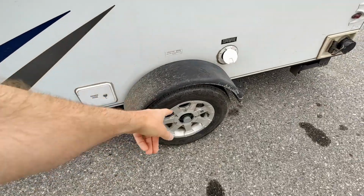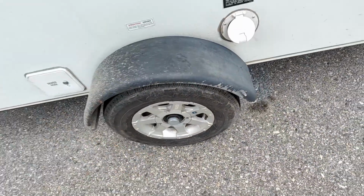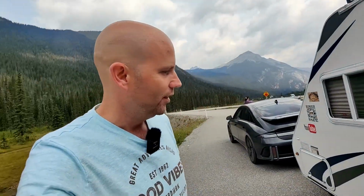So far, so good. Yesterday we had a bit of a rough start, but today's been fantastic. And the rest of the day yesterday was fine, honestly, as well. Couple little things. We had a hubcap fly off and the dust cap went flying, so we had to buy a new dust cap for that. Other than that, trailer's been really good.